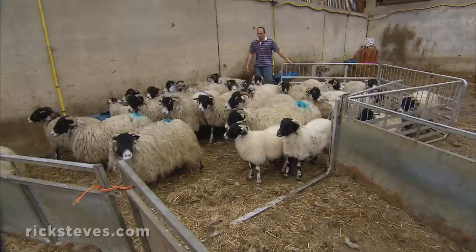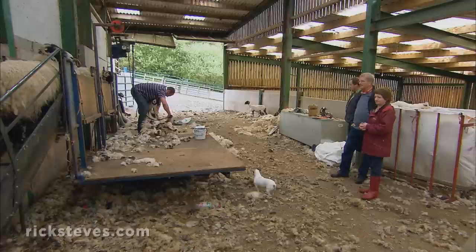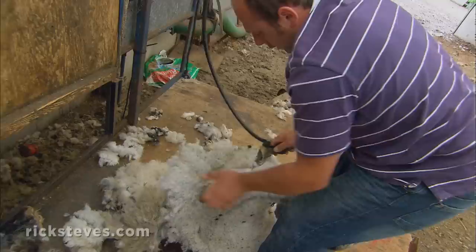Their son, Sean, will someday run the farm. One thing he's already in charge of is shearing the sheep. Each of their 1,500 sheep need to be sheared each summer. Why do you have to shear the sheep? Well, for husbandry reasons and the welfare of a sheep. And then they're sheared when it's warm weather, so it's a great relief for a sheep once it gets sheared.